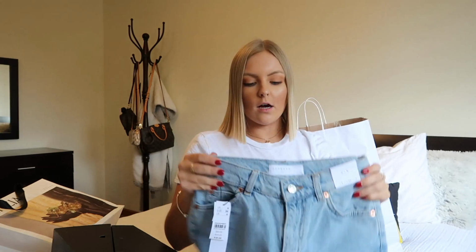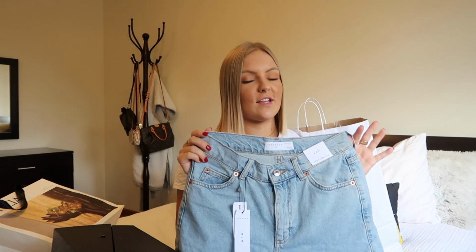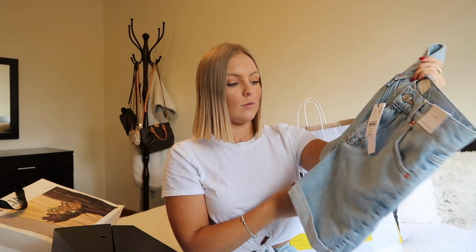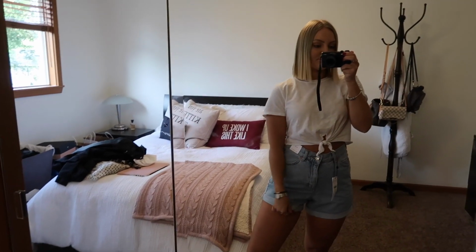The next thing I got also wasn't on the sale, but these Topshop mom shorts. I'm obsessed with these shorts. I think they're so cute. I love the cuff on the bottom. I feel like that's really trendy right now, and it looks good with sneakers. These are really nice. I feel like they'll last me a long time, and I did get them in a size 4 so that they're a little bit looser fitted.